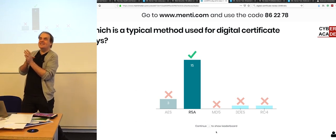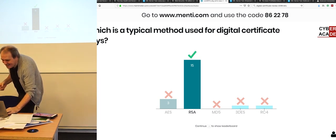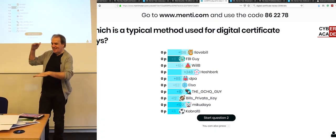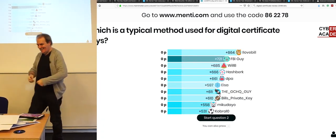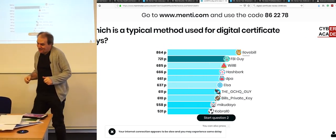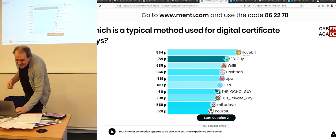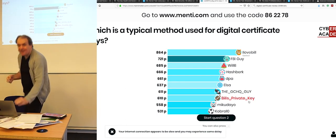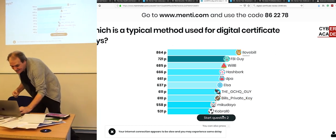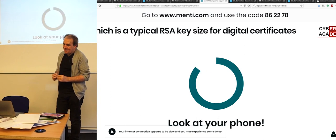So I'm looking at the red faces here. I see a few. No, not giving away a lot there. Okay, so let's see how we got on there for that one. We won't look at the ones below here. I love Bill. That's definitely not going to win. That's for sure. FBI guy will be Hashberg. DPA, the GCHQ guy. Bill's private key, that's interesting. Does anybody know my private key? I think you probably do actually, but that's another story. So let's get the next one, just waiting for players.